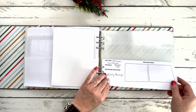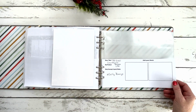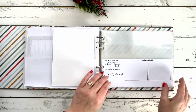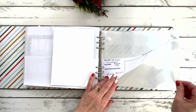And then I have a Christmas bucket list that I'm going to print out. It's something that Kelly Bangs had on the Illustrated Faith website. And it's just like a lot of random things that you might do. And so you can put a little marker on each day that you have done something on that bucket list. And I think there's 24 of them. And so that will be what finishes up my album.